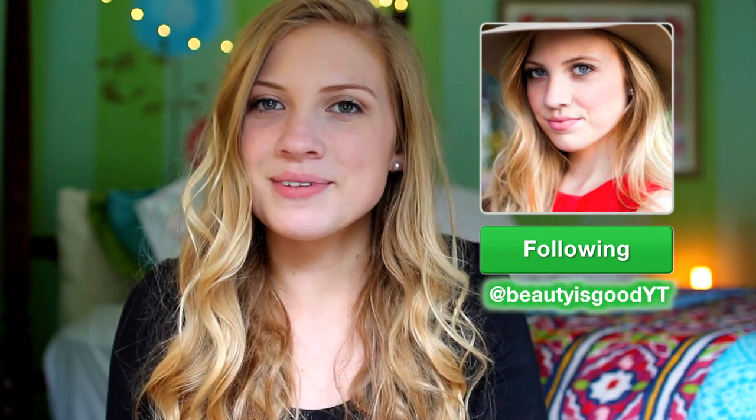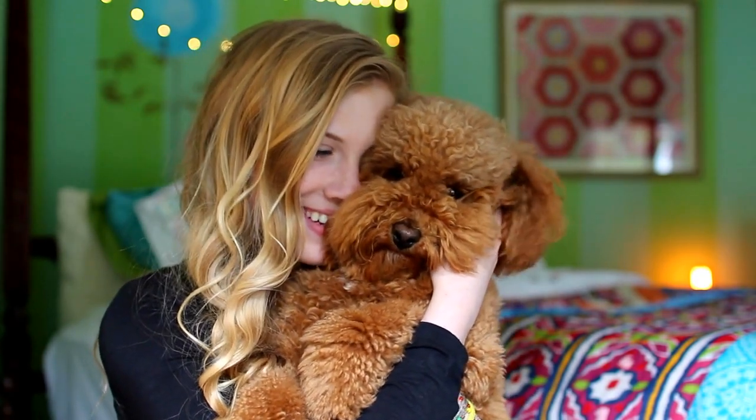But anyways, today I'm doing the furry friend tag and I'm super excited. I think there are like 9 questions, so we'll go ahead and get started. Here she is. This is my dog. You're being so cute. Her name is Lucy, and the first question is, what is your pet's name? So this is Lucy, little Lucy. And the next question is, what kind of pet is it and what breed?